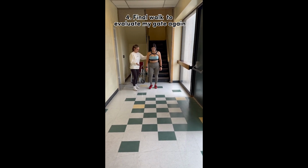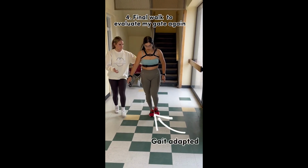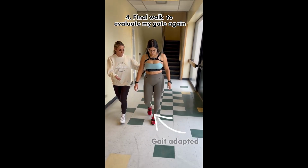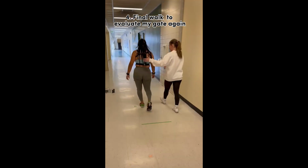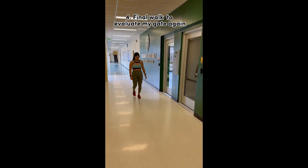And go for it. Once invited to take the first step, I could not perform it. I was completely out of balance. An arrow pointing to the left leg of Francesca with text underneath it that reads "Gait adapted" is shown on screen. But then, my brain and my body adjusted and I started walking again.